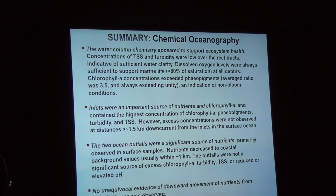In the case of the outfalls, it's all diluted in the surface water. Now, in the case of an inlet, are inlets fresh or saline? What do you think? Combination. Combination, because the water that goes out of most inlets is the water that went in the inlet in the previous tidal cycle, mostly, especially when it's in the dry season.